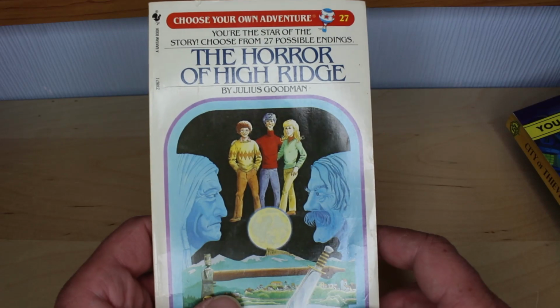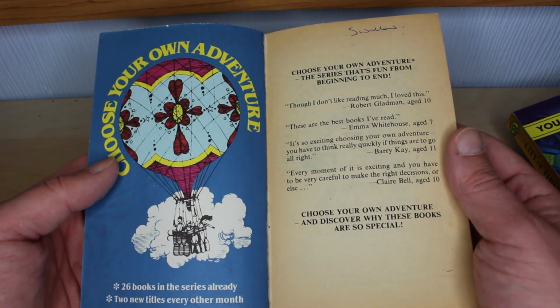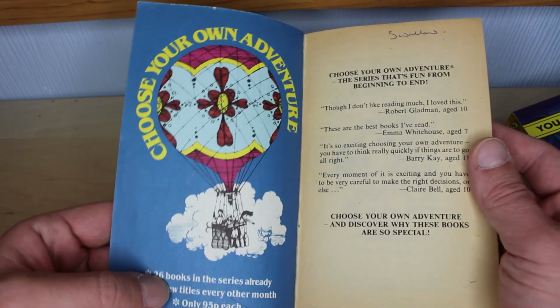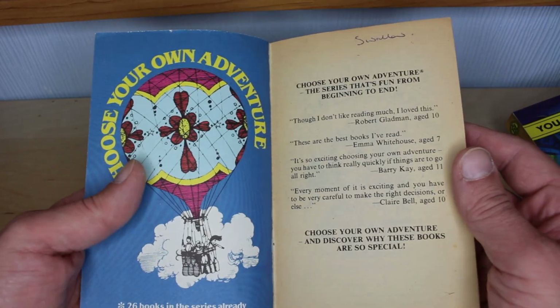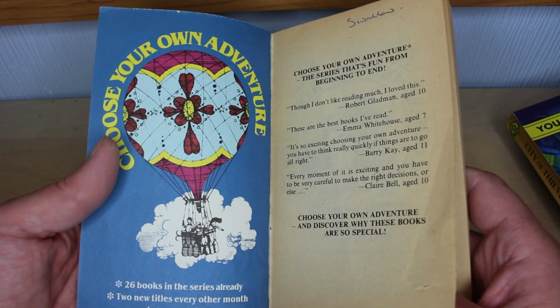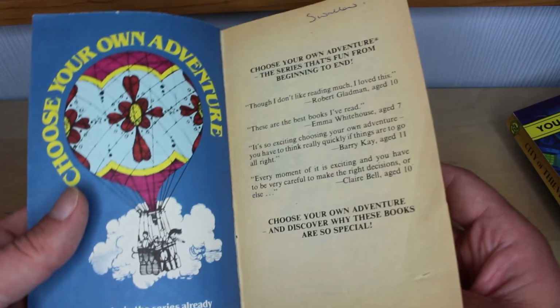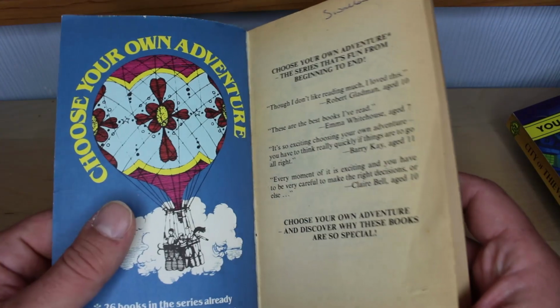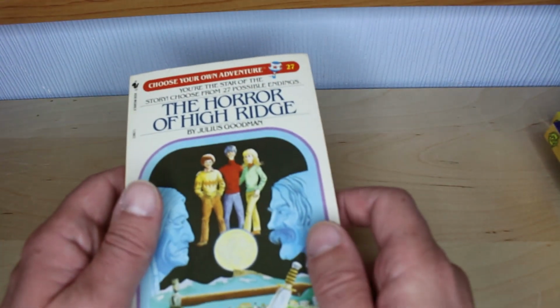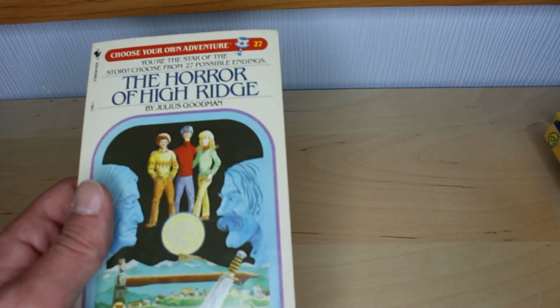Not all are good. Let's just take a look at what we've got here. Now, this basically tells you this is number 27, so it confirms here 26 books in the series already. Two new titles every other month, only 95p each. Now, I bought this for something like £2.70 off Amazon.co.uk, which does go to show that it has somewhat appreciated in value. Apparently, some of the original Fighting Fantasy books can go for double-digit figures, something like 40-50 quid, sometimes even more in the case of the really rare books.